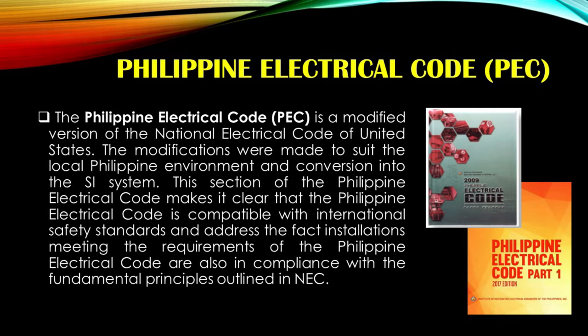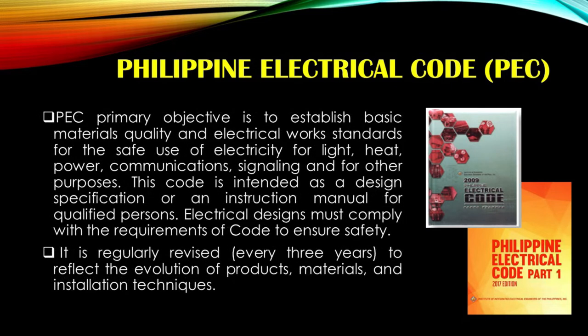This section of the Philippine Electrical Code makes it clear that the Philippine Electrical Code is compatible with international safety standards and addresses the fact that installations meeting the requirements of the Philippine Electrical Code are also in compliance with the fundamental principles outlined in the NEC. The PEC's primary objective is to establish basic materials quality and electrical work standards for the safe use of electricity for light, heat, power, communications, signaling, and for other purposes. This code is intended as a design specification or an instruction manual for qualified persons. Electrical designs must comply with the requirements of the code to ensure safety.